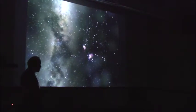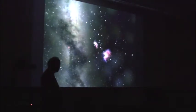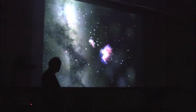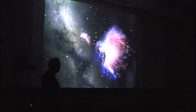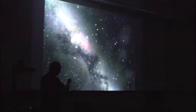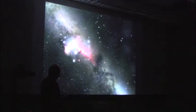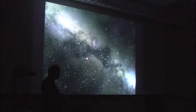There's about 100,000 stars whose distances we know pretty accurately from the Hipparcos satellite. And those were put in the computer along with these astronomical images. There's this little dark cloud with the shape of a horse's head. When we pass the Horsehead Nebula, we're about 1,500 light years from home.